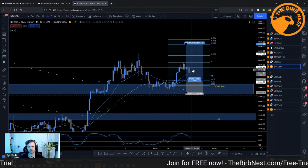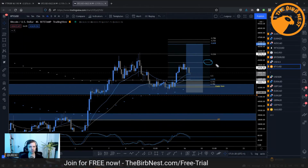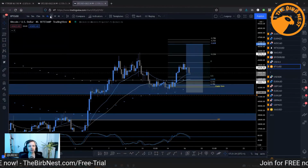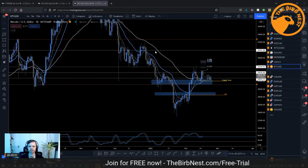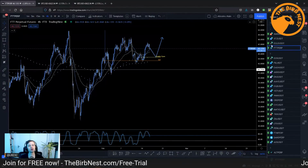So that's the long setup I'm watching on Bitcoin, where if we hit that level, I would probably take 25% profit and move stops to entry to secure this position and then hold some of the position open in case we get a major breakout up to around the 49 or 50k area, right? So that's Bitcoin. Now let's look at a couple of altcoins.